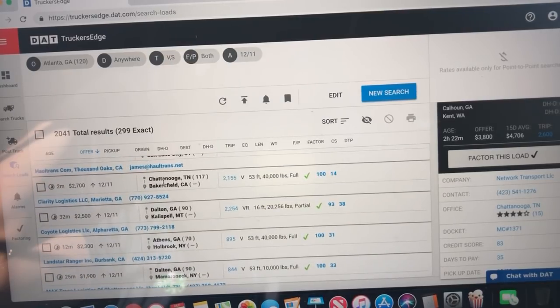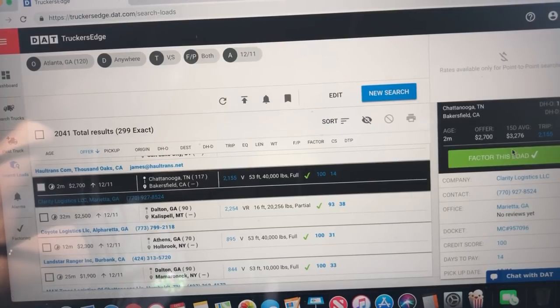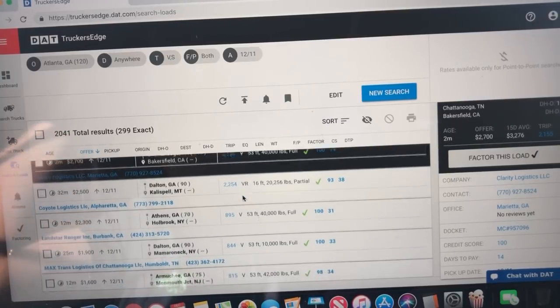Here's one from Chattanooga, Tennessee to Bakersfield, California. I click on it, and over here, they're trying to push it for $2,700. It's been going for $3,276 on the average. Now, what the average means is, say, $3,000 on the low end, $3,276 on the medium, and say $3,350 on the high end. So that's where they come up with the average.